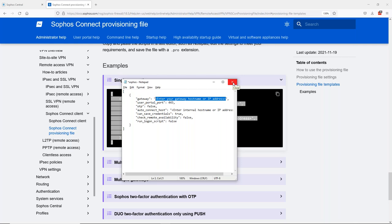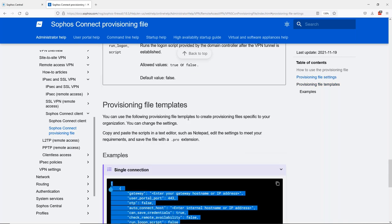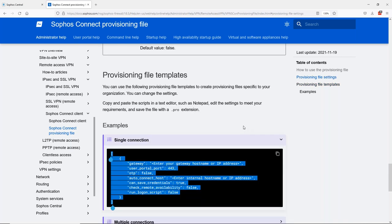There's a few advanced options in there, but this is just a simple configuration. You can do auto connect and one-time password, 2FA, all that sort of thing, bring up the second prompt, that sort of stuff. So that's all there.